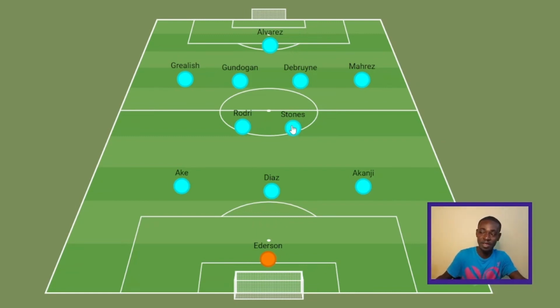But the caveat is that when there is a counter, they will always be in trouble. And when you are playing against smaller teams, it is easier to defend this kind of setup. But if you are playing against teams like Liverpool, Real Madrid, Manchester United, and you play this system, you'll be in trouble. But Pep still went ahead and played this system against Liverpool, and today it worked for him.